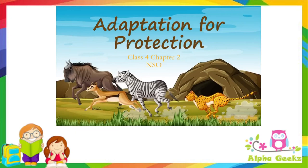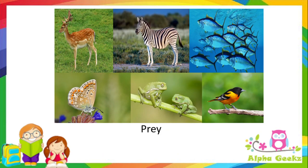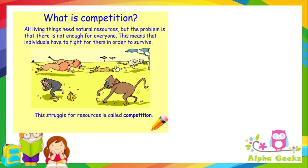Let's continue with our next topic, that is adaptation for protection. In the wild, animals eat other animals to survive. These predators are always on the hunt for their next meal. Their prey, however, don't just sit around waiting to be eaten. Instead, these animals have developed defense mechanisms to protect themselves from predators and also competitors.